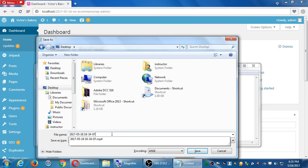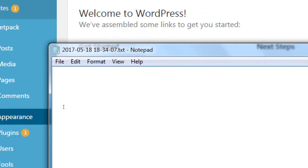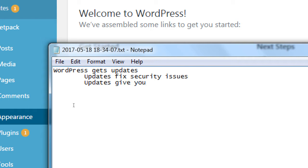So regarding updates, WordPress gets updates. Updates fix issues, security issues. Updates give you more features. So short answer, you need updates. You need to update the site.